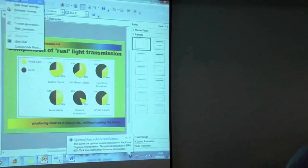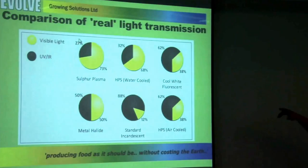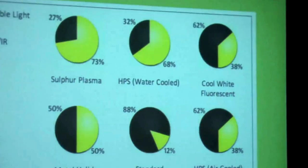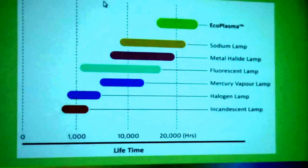Okay. How much light does something produce? What is usable light? That is, as far as we're concerned, a very simple reading that matters to us. Sulfur plasma in the visible or the PAR spectrum is 73% efficiency compared to the air-cooled HPS at 38. The lamp itself, efficiency over time: you're going up to 20,000 hours here, all other bulbs degrade. I'm sure everyone in the industry knows that. As far as the actual lifespan of the bulbs, the sulfur plasma extends beyond 20,000 hours.